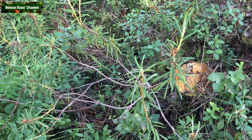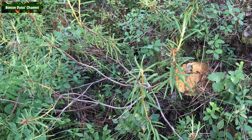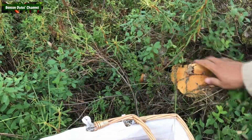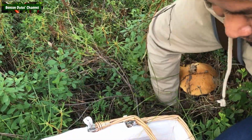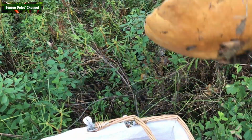And now we found a good spot. I've seen at least one big and one small mushroom. Okay. I should be a little bit careful because this is quite... Let's see. Okay. This one is quite big.